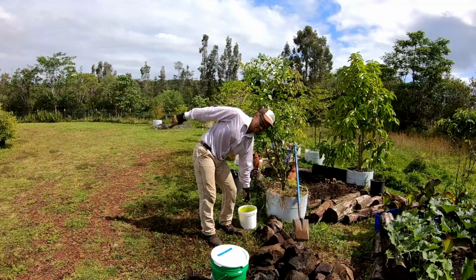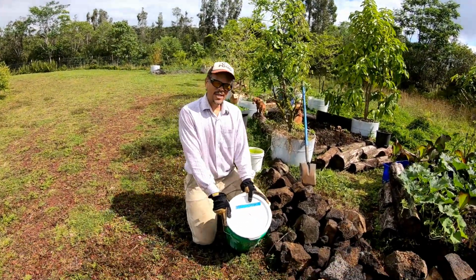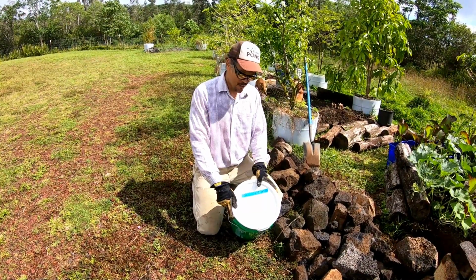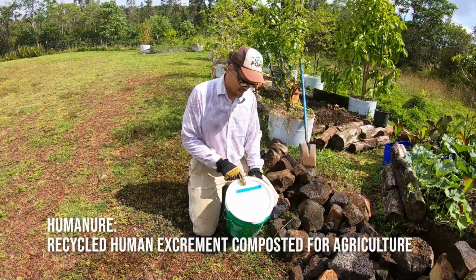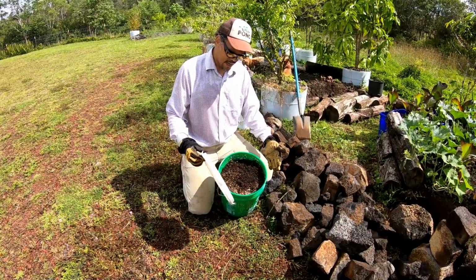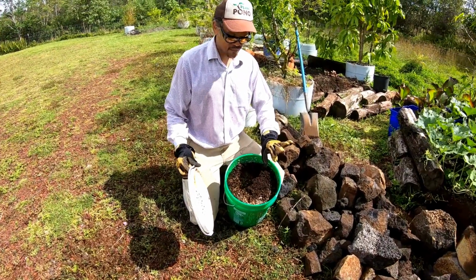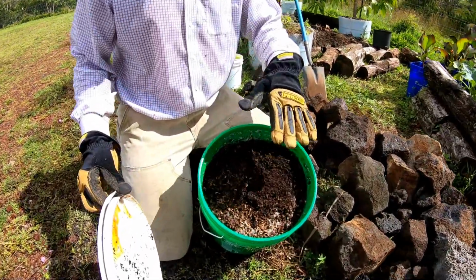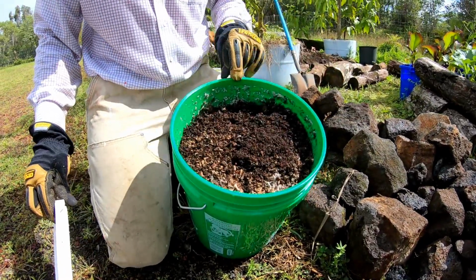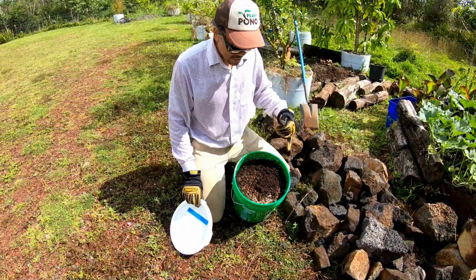Now for solids, I mix with wood shavings or grass or straw and make Humanure compost. I date it and then it starts breaking down. As you can see, it's already gone down about maybe 2.5 inches from the top. This was filled all the way to the top. There's no smell because there's carbon in there. And you can see there's white fungus growing. And that's the good stuff.